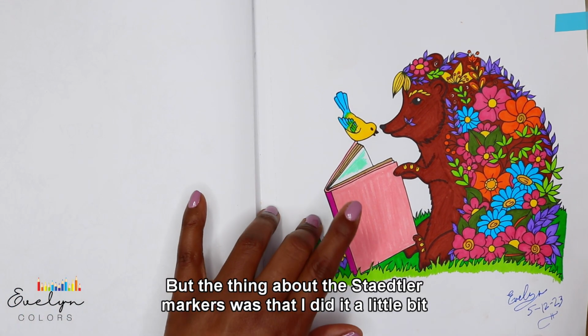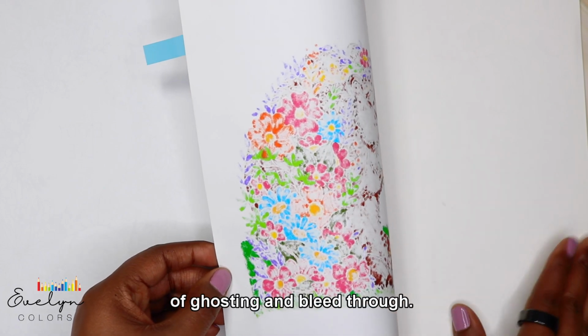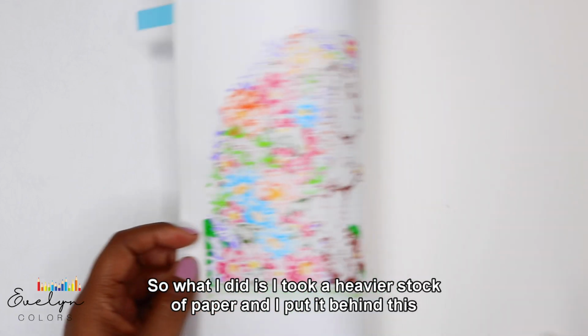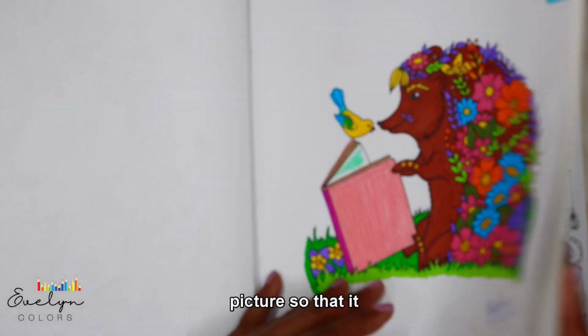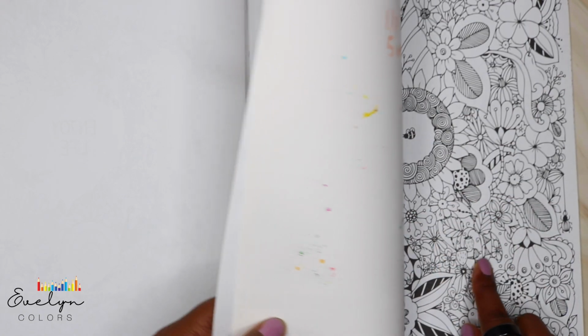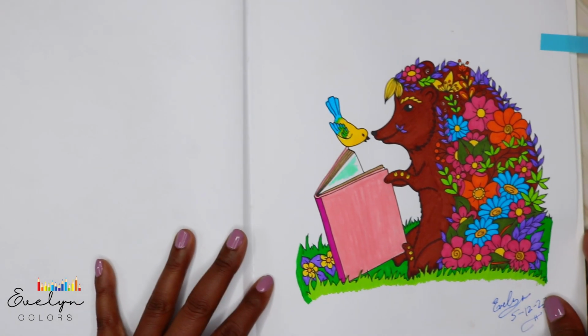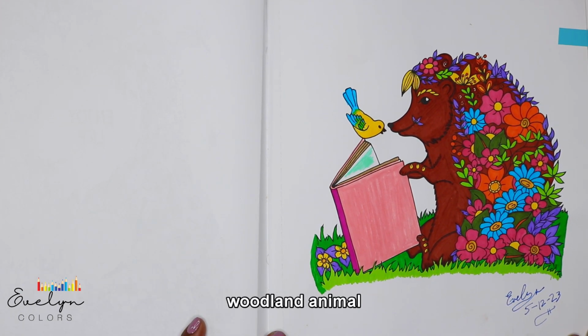But the thing about the Staedtler markers is that I did get a little bit of ghosting and bleed through. So what I did is I took a heavier stock of paper and I put it behind this picture so that it didn't bleed through onto the other picture. And I have my beautiful little woodland animal.